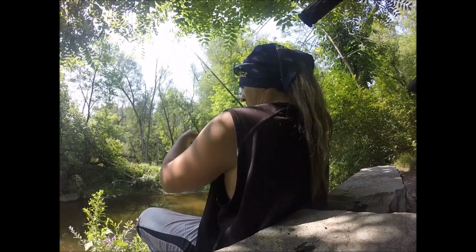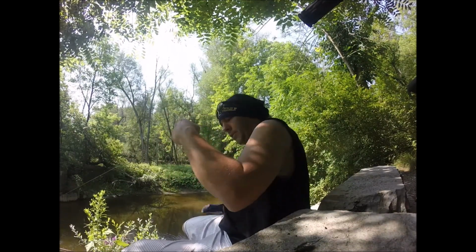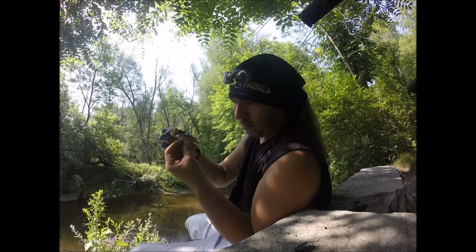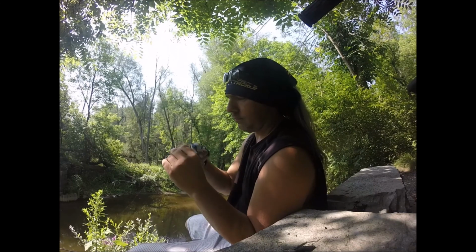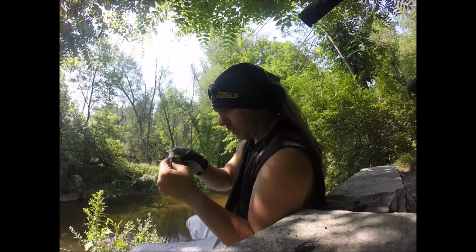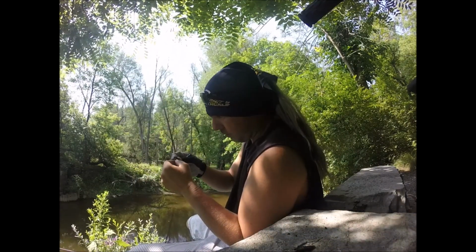Well, it's 2 invasive species in a row. Here we got your round goby. This don't belong here either. So like the last invasive species who's detrimental to the fisheries, this goes back here.